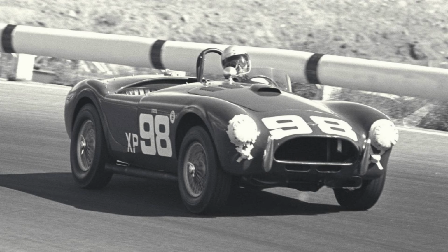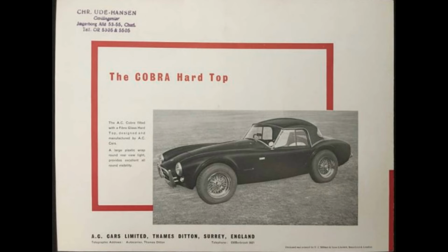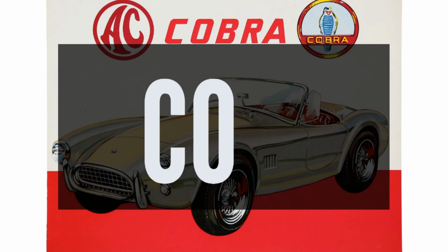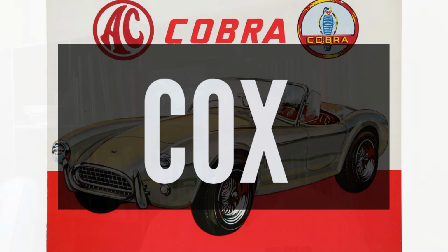And then the second Cobra was built, which was given the chassis number CSX 2002, and this was also the first race car. Meanwhile, back in England, AC Cars also went into production to produce the Cobra, but in right-hand drive form, and its chassis numbers started with the letters COB. The COB apparently stood for Cobra Other Britain. And AC Cars also produced the Cobra in left-hand drive form, but to be sold into Europe. And these cars were given the chassis number starting with COX, with X meaning export.